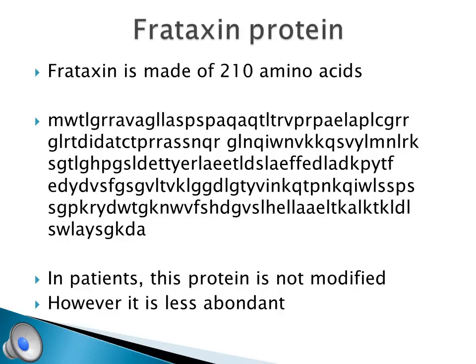The frataxin protein is made of 210 amino acids. The sequence of these amino acids is represented in the center of this slide, each letter representing a different amino acid. In patients, as mentioned previously, this protein is not modified. However, it is less abundant because of the GAA repetition in intron 1.